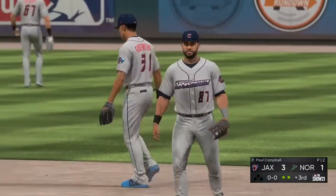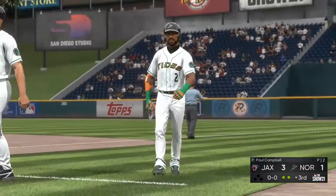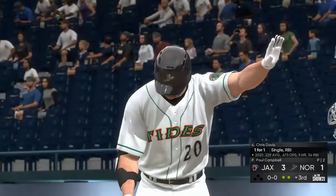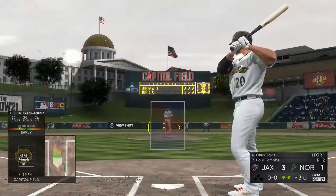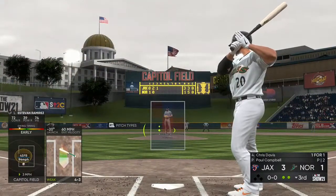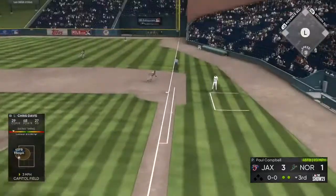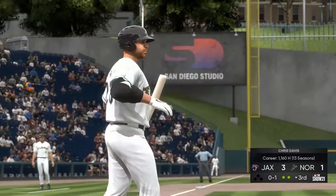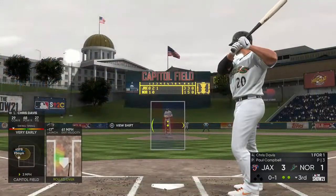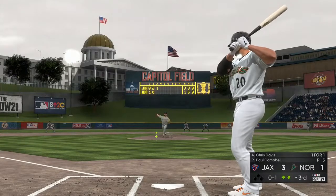Now batting, the first baseman, Chris Davis. Now to the plate, here is Chris Davis. He collected a base hit his first time up. Infield in the overshift here. Now the pitch. And right into the shift. But a foul ball here, 0-1. And now a pitch on the way.